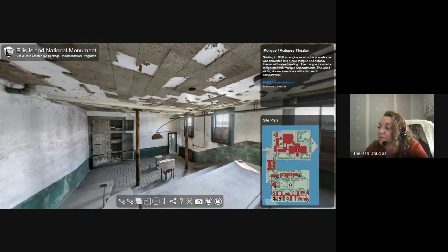Ah, this is the morgue or the autopsy theater, and they don't even call it a room. But of course, we don't stop to think about how many people came across the boat, and some people died on the boats, and they had to have a place to put them. And so those people were buried in what they call the pauper cemeteries of New York. So that is to the extent of what I wanted to show you.